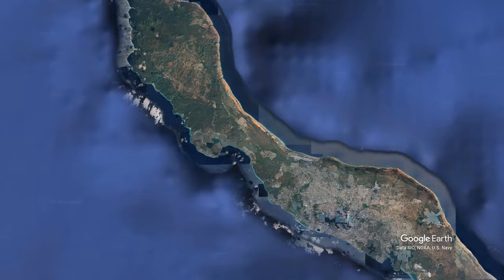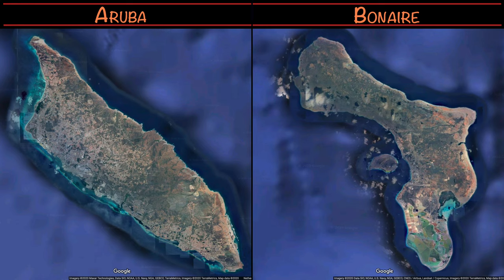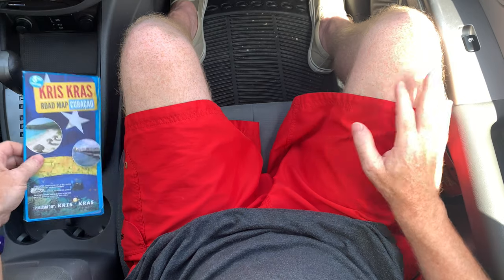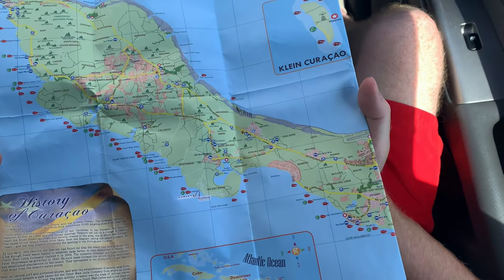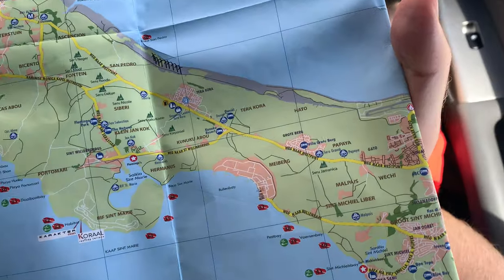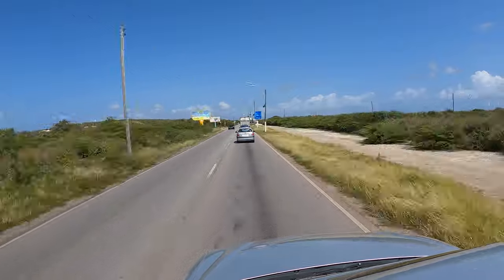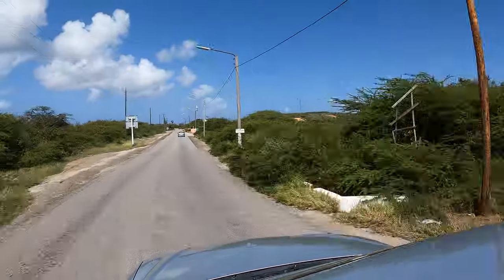Playa Porto is on the western portion of Curacao's leeward coast. Unlike Aruba or Bonaire, which generally have a main road traversing the island, Curacao has quite a few roads that get you to different parts of the island. So directions for Curacao dive sites will start from the closest main road, which should be easily found on any car rental company provided or downloadable map. For Playa Porto we will start by heading northwest from Willemstad on Weg naar West Punt. When you see the St. Willibrordus sign, turn left on Weg naar St. Willibrordus and follow that for 3 miles.